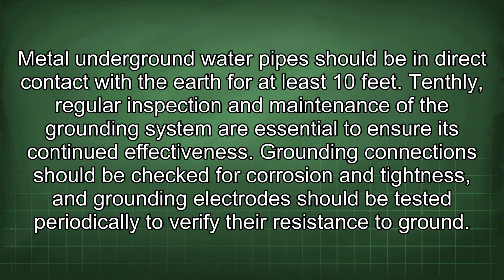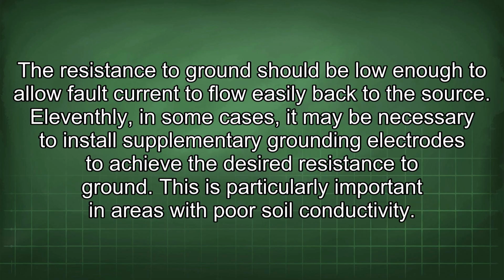Tenthly, regular inspection and maintenance of the grounding system are essential to ensure its continued effectiveness. Grounding connections should be checked for corrosion and tightness, and grounding electrodes should be tested periodically to verify their resistance to ground. The resistance to ground should be low enough to allow fault current to flow easily back to the source. Eleventhly, in some cases, it may be necessary to install supplementary grounding electrodes to achieve the desired resistance to ground.